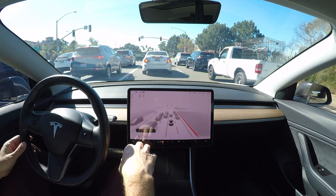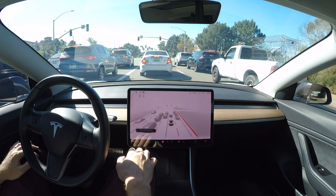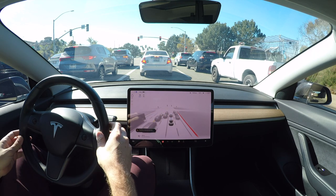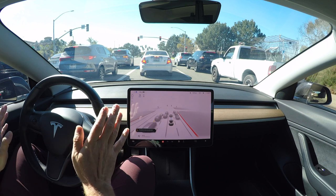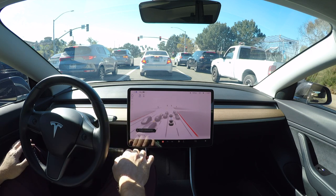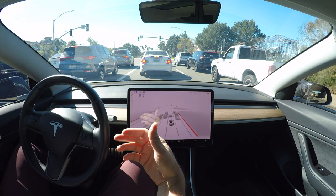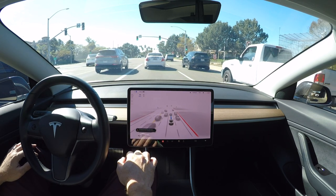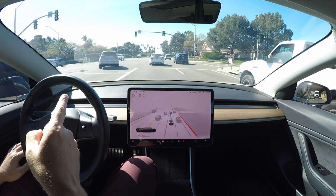That would be annoying to drivers around you for sure. But, you know, I'm a beta tester. So unless I'm in danger or endangering other drivers, I'm going to kind of let it do what it does and see. That also helps me earn trust in the car and its behavior and what it's going to do. So the left turn is actually the next one.